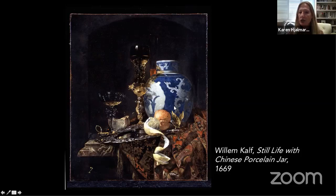This is a Chinese ginger jar. We have a Turkish or Persian tapestry, absolutely beautiful with the tassels here. We have silver and crystal goblet. And we see this is an amazing sculptural feat. We have all kinds of embellishments on this large, tall, columnar type of wine glass. We have the citron, again, that comes from Spain or North Africa, and it also is rather exotic in nature. So this one perhaps is not so moralizing. It would be more what we consider pronkstilleven. Pronkstilleven meaning this grand display of objects that would be collected by the Dutch or Flemish traders.